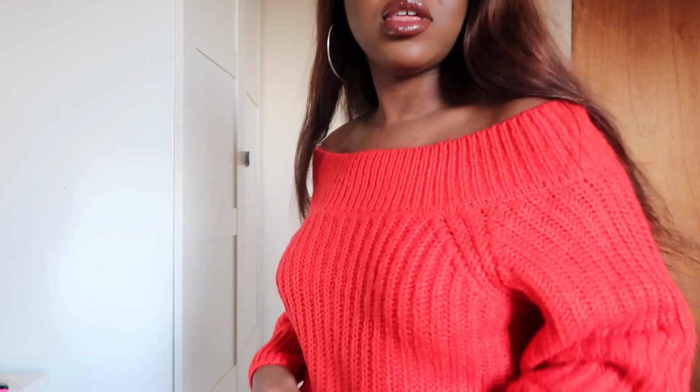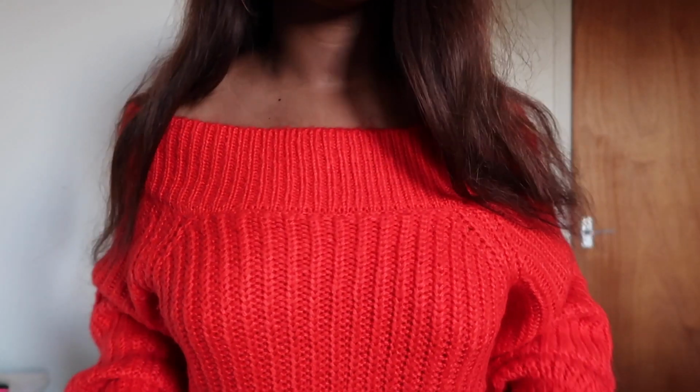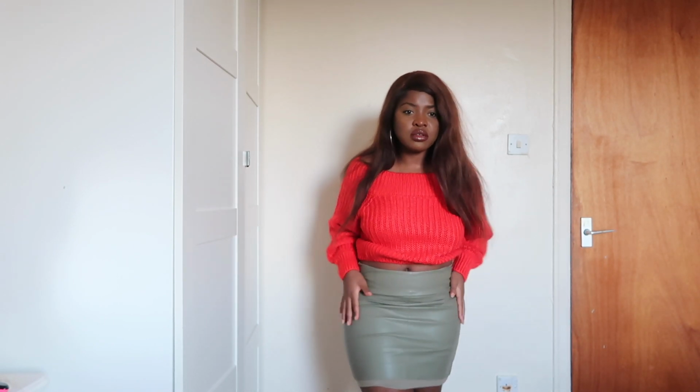And I've got this in a size medium, and I also got the jumper in a size medium, so that's a 10 to 12. And I just feel like it just looks so nice and so stunning. Like the color of this jumper is everything, and the material as well is beautiful. And also the skirt, it's slightly high-waisted, but I think it's a perfect fit. So yeah, here's the next look, guys.